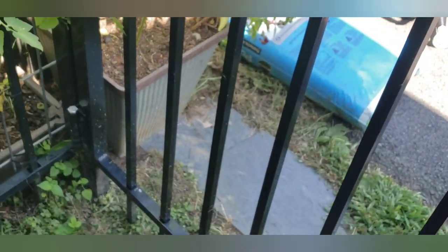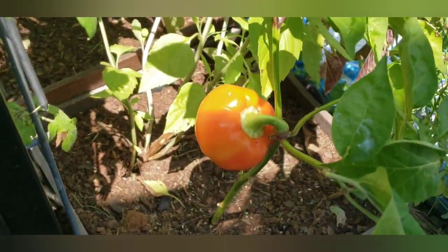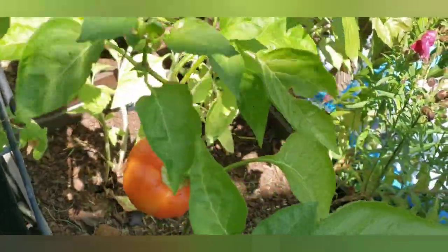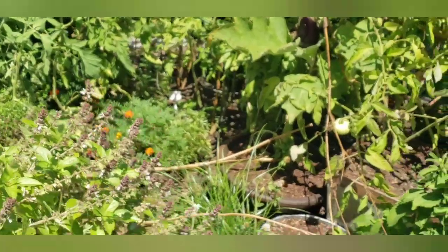So we're going to leave the fenced-in area and go check out the raised bed area. This is a paprika pepper to make paprika, and I only have one, and that's kind of sad. Not sure what's going on.